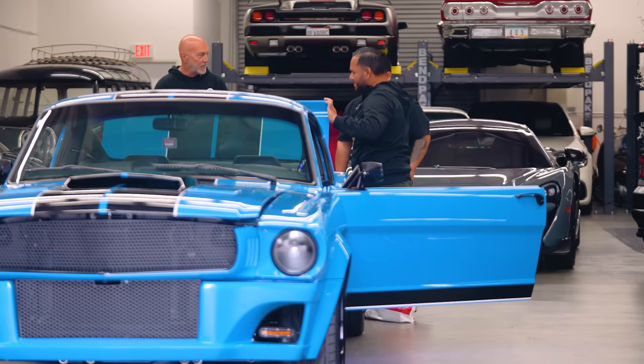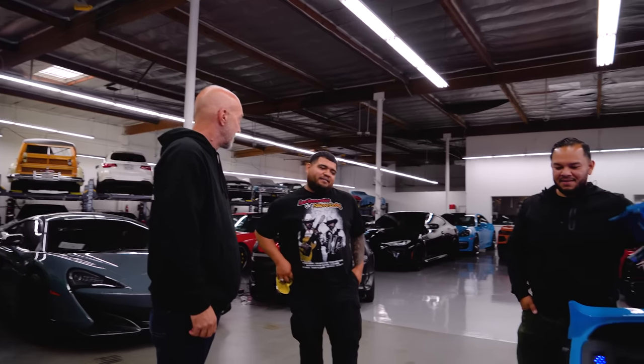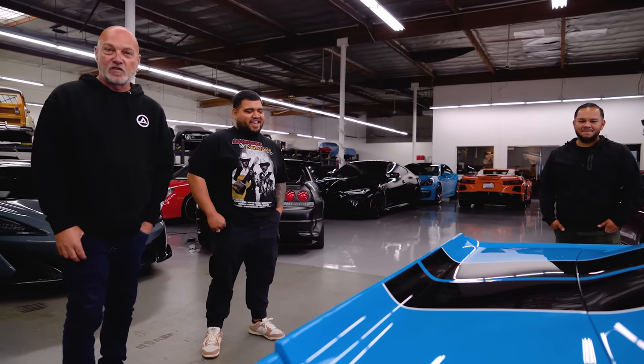And nitrous. Man, we'll see when we go drive, but I've got to imagine you're getting a lot of thumbs ups and people looking over. Yeah, some people like it, some people don't. Anyways, enough babbling from me, guys. Let's go for a drive in this sucker.